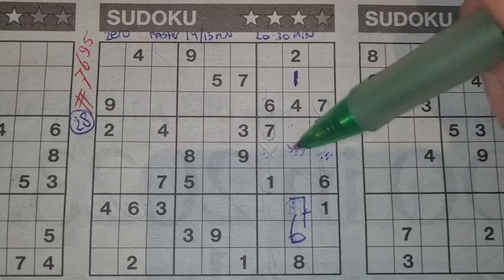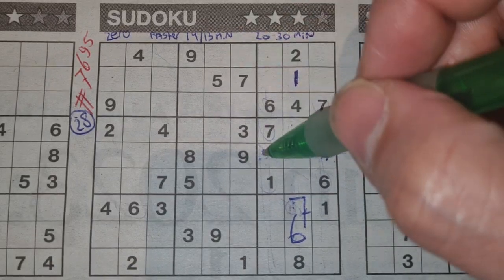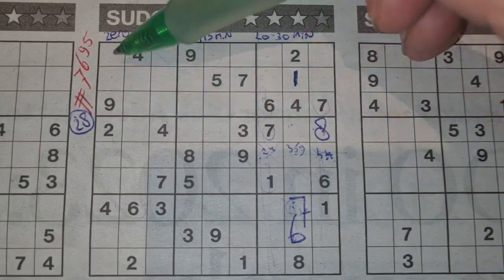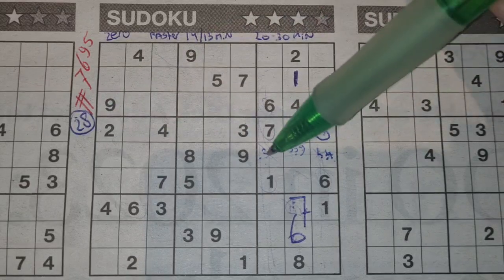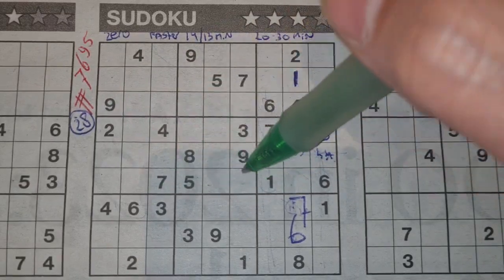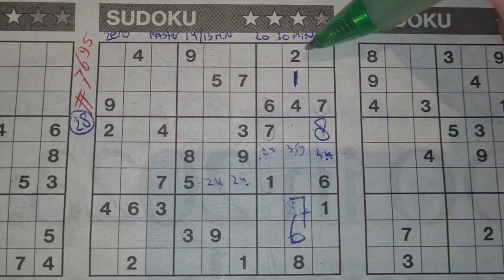So the 2 and the 4 are left. Let me mark those, 2 and the 4. Alright, so we have a pair here again. 2 and a 4 in this row. 2 and a 4 in one of those 2 boxes in the middle row. So the row below, the only 2 places left for the 2 and the 4 go in those 2 boxes as a pair.